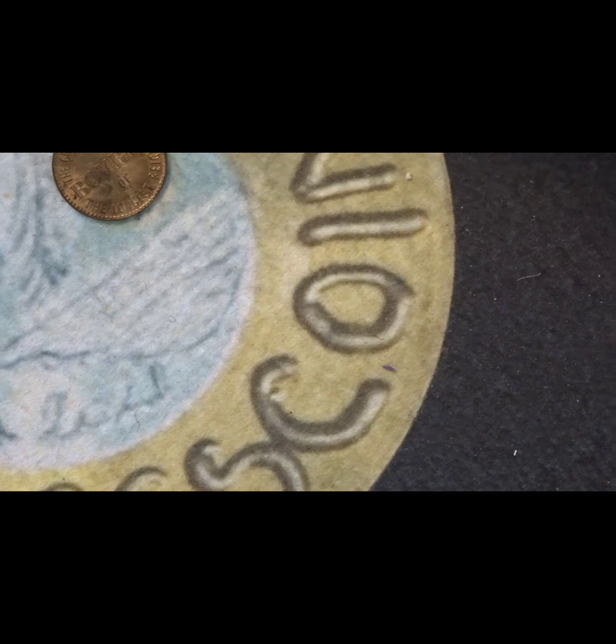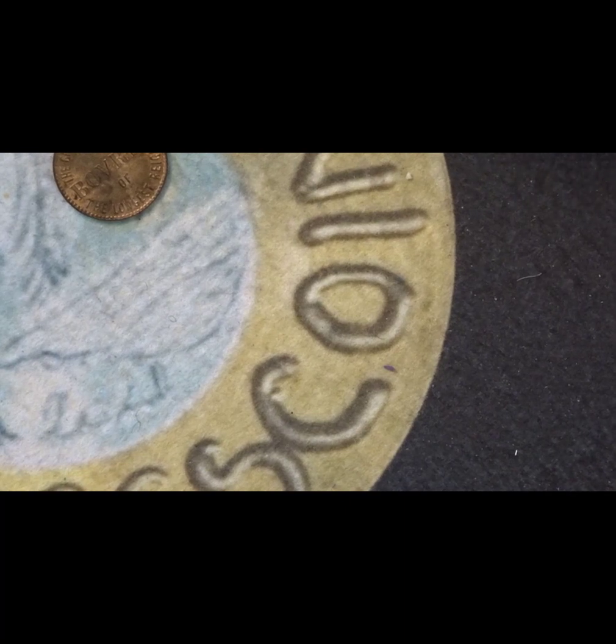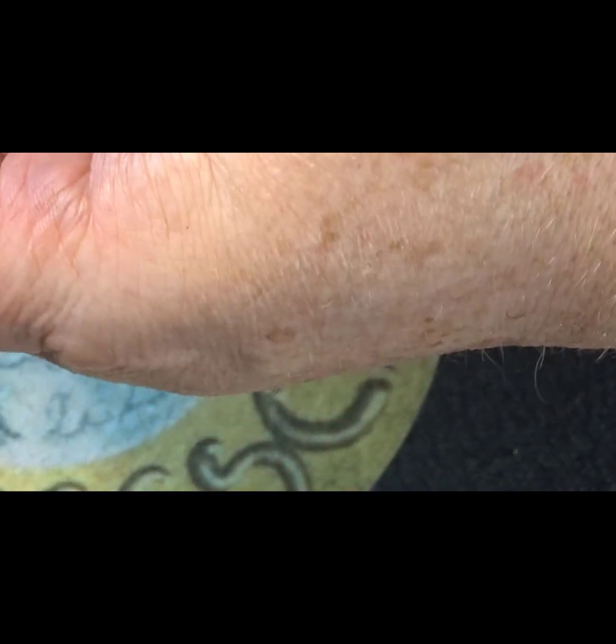I didn't realise though that this particular beef drink had been around in Victorian times, so it's a nice coin, a nice token to have, and one I was absolutely delighted to find once I saw the pictures of it.